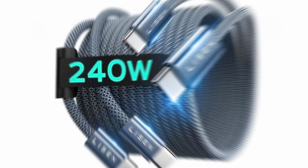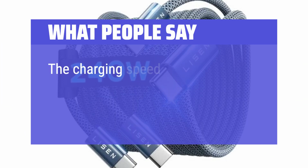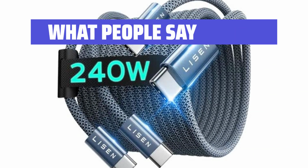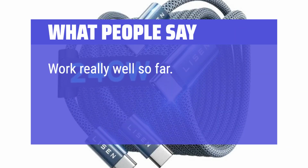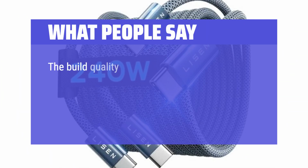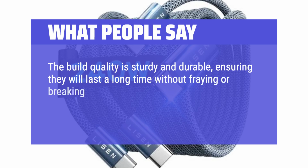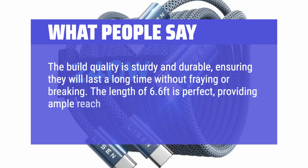What people say. The charging speed is even faster than the device's original cable. Work really well so far. Good material. Look sturdy and charging so fast. The build quality is sturdy and durable, ensuring they will last a long time without fraying or breaking. The length of 6.6 feet is perfect, providing ample reach without being cumbersome.